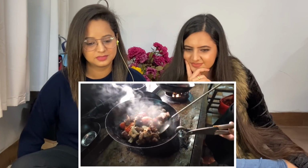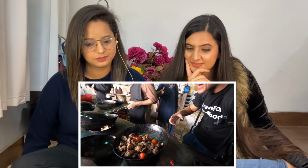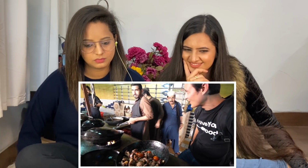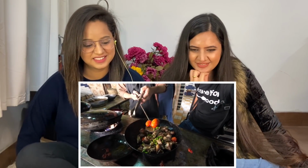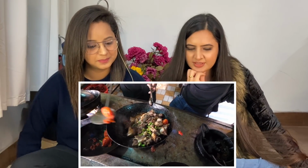Wow, tomatoes. So he's making the lamb karahi here. You can see there's tomatoes going in here, and just the fat is just sizzling out into oil. Oh, here comes in some chilies. Wow, that looks and smells incredible. It sizzles in its own fat. Oh, the flavor. Tomatoes, yeah.